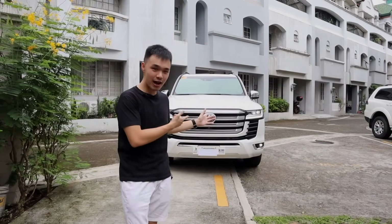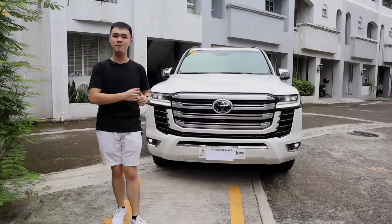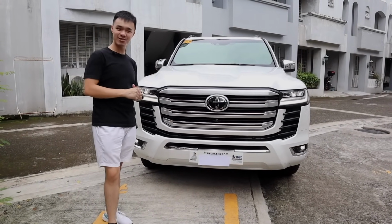Here we have the 2022 Toyota Land Cruiser ZX. This is the LC300. Today I'm going to show you around this car and I'm also going to give it a test drive, so stay tuned.